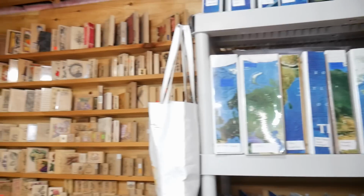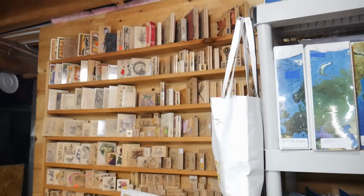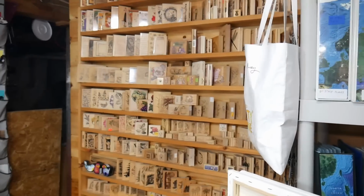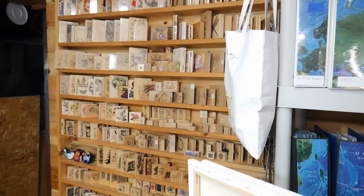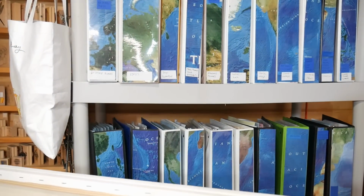Let's spin this around here. If you look there, I've got a shelf of my wooden stamps. I love to use my wooden stamps, so I want to have them all where I can see them. These are a couple of big canvases that I just had to re-gesso, so I don't know what I'm going to paint on them yet, but they're ready to go. And these two big canvases here sit in front of my wall of stamps. So I'm just going to set that off to the side again so I can show you.